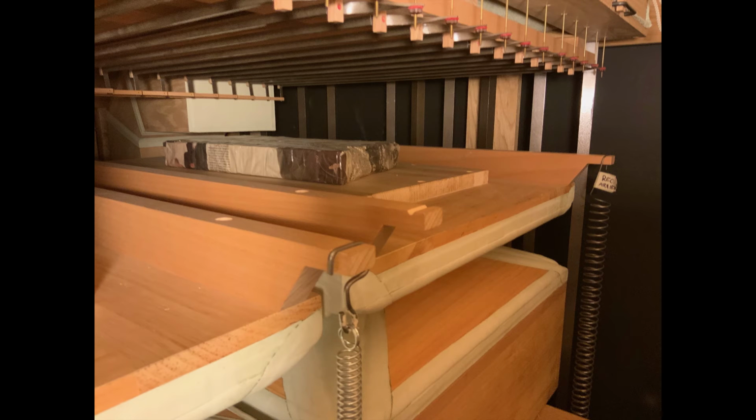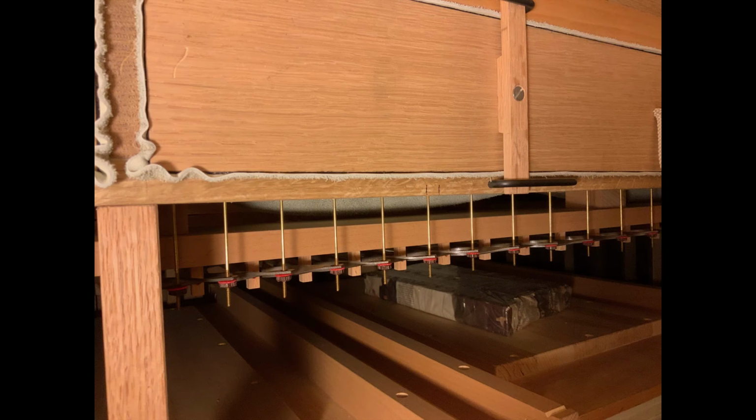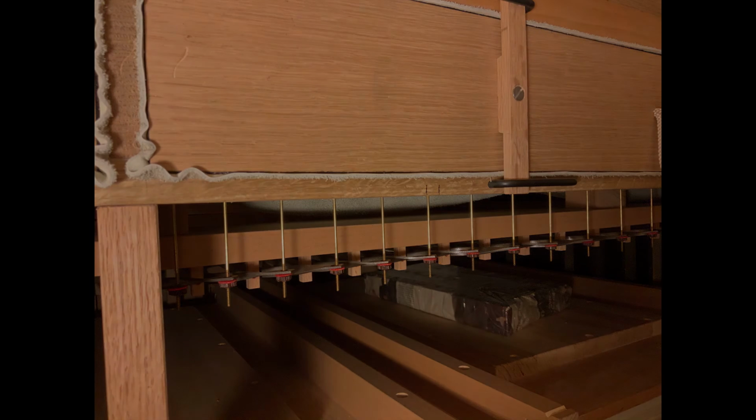Then just above that, you can see some of the stop action for the récit, which we didn't see at all previously. And then just above that, in this shot, you can see the ends of those and how they go into the palette box, and it's the same as what we saw in action just a moment ago, just for the top keyboard. So hopefully that was a more helpful view of some of the things we passed by in the dark.